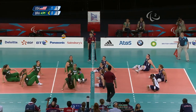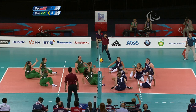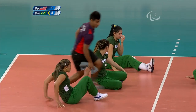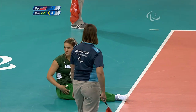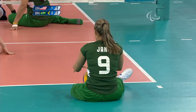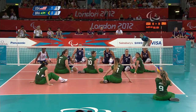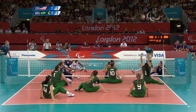Excellent communication here from the American side. So 5 plays 3 in the second set. United States already up by 1. China, the team to beat in this competition. But the United States would like their chances, or fancy their chances, for the gold medal as well.